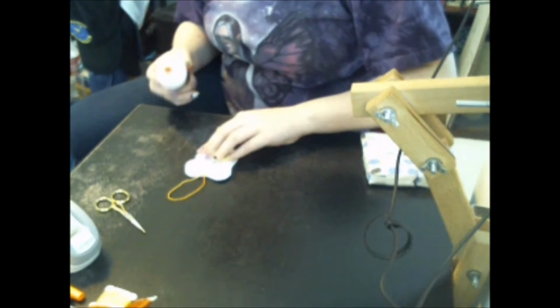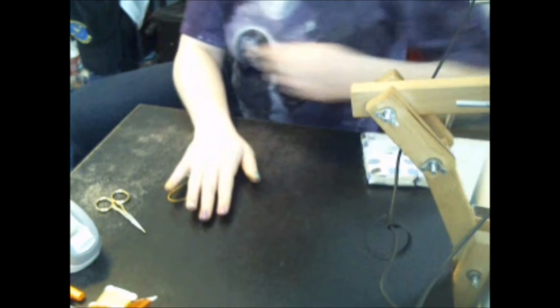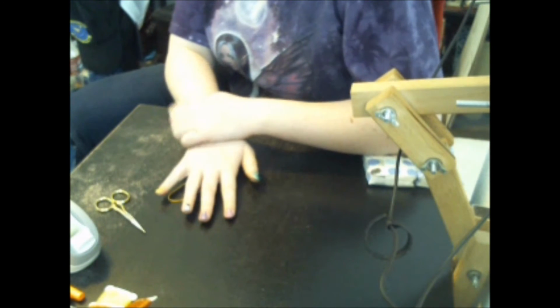Now I'm sure plenty of people are going to be like, you're using glue? What's wrong with you? It's a little tiny ornament, you guys. No one's gonna die. And if someone does because of this, that's a really, really weird way to die.